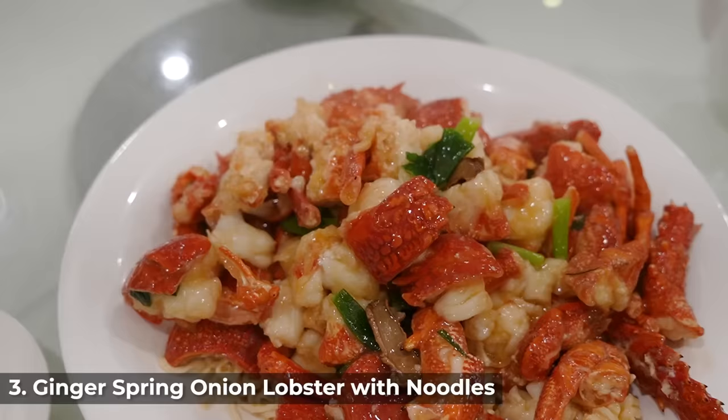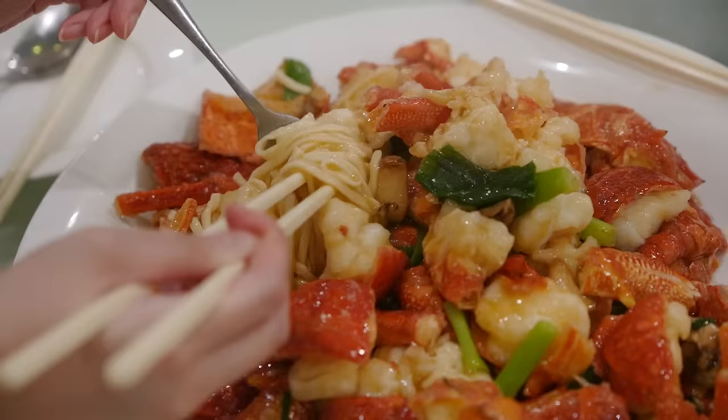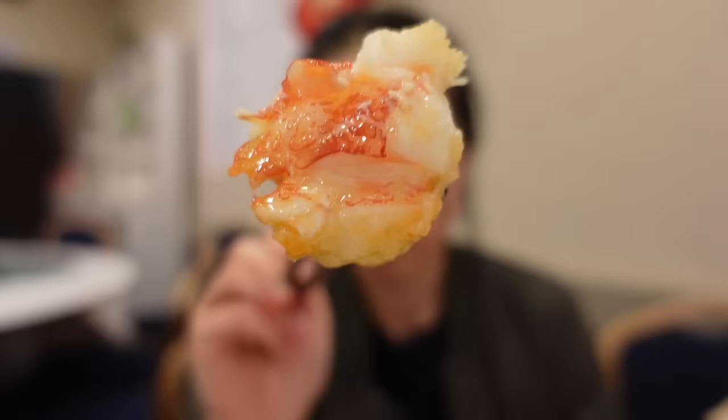delicious. What we're going to be having right now is lobster. There are, I think, two lobsters here. We added an extra lobster because we have more people and it looks absolutely amazing. We have noodles on the bottom, which is great because the noodles just soak up the flavor of the lobster. It's delicious. Look at this lobster. My brother got me one that doesn't involve a lot of work. I can just bite into it.